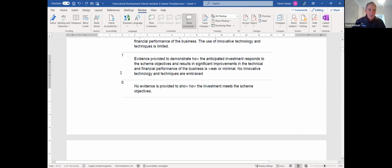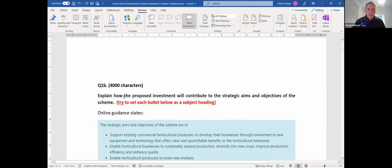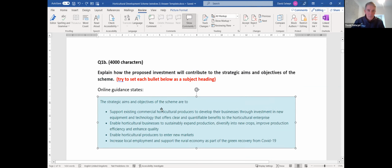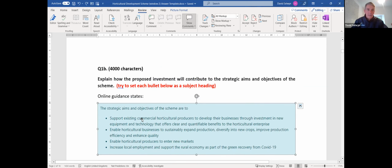Question 2 is: explain how the proposed investment will contribute to the strategic aims and objectives of the scheme. Well, that's that blue box above. So effectively, I said try to set a bullet heading for each of these bullets. Suggest why you're adhering to it for the first bullet, then for the second bullet, the third bullet, the fourth bullet, etc. Don't just read the first one and ignore the rest.